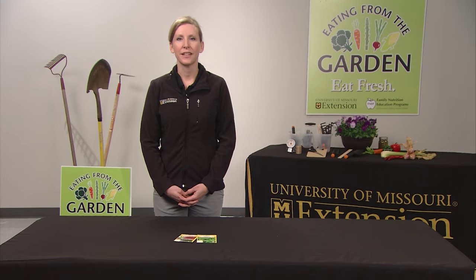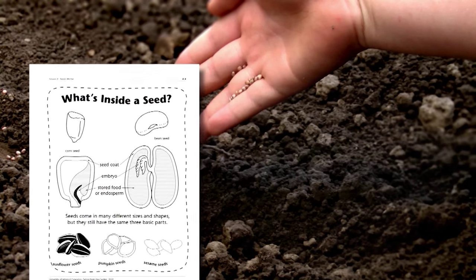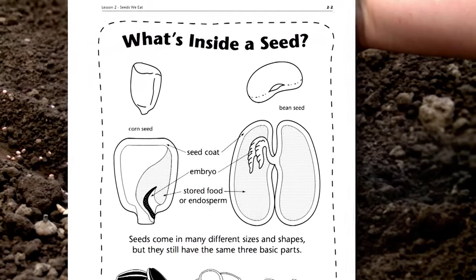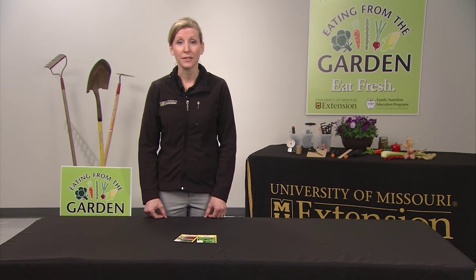The core activity is identifying vegetables from different plants. The handout is what's inside a seed. Seeds are amazing packages of potential protected by a hard shell called a seed coat. The embryos contain the plant's first leaves and roots. The sac around it is called the cotyledon and contains the food supply for the seed. When we eat seeds, we also get the protein, vitamins, and minerals.